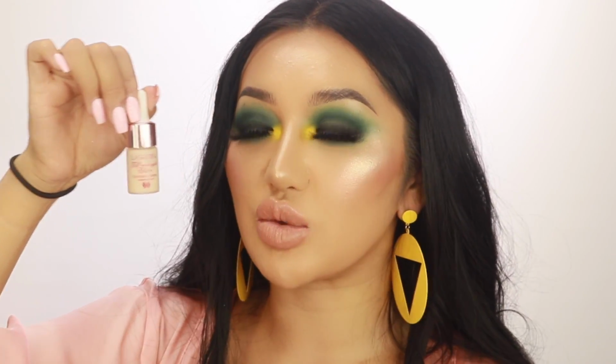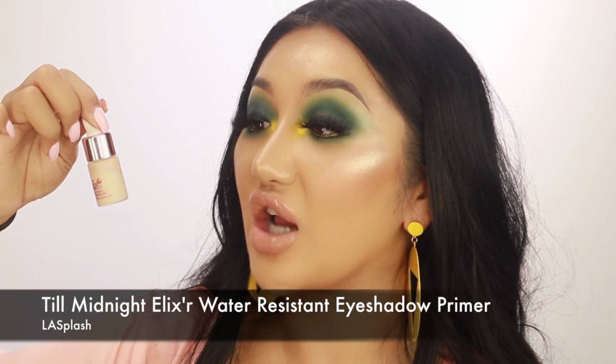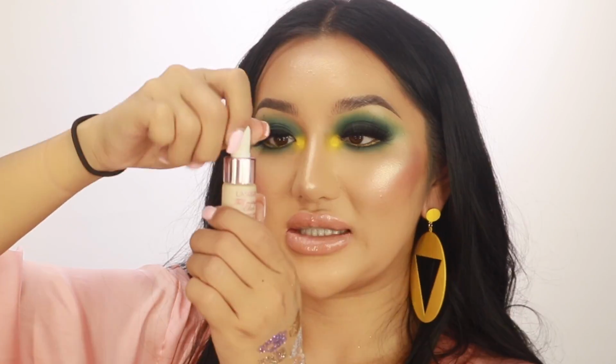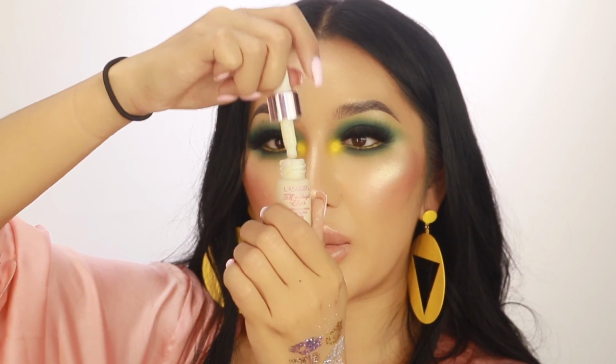And then another brand, if you can't get hold of this in the US or anything like that, there's another brand called LA Splash, which is quite a similar formula. I do find this formula lasts a bit longer and it's a bit more tacky, but the Teal Midnight Elixir eyeshadow primer water resistant base, so it comes like this. I prefer it when it's more like this kind of formula, where it's a bit more sticky maybe.